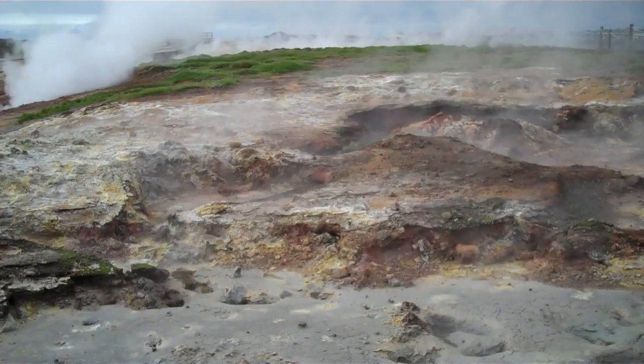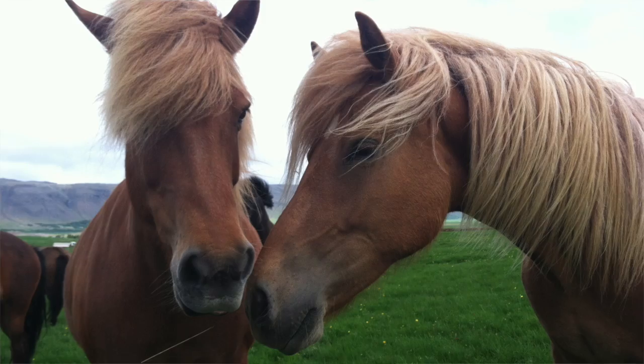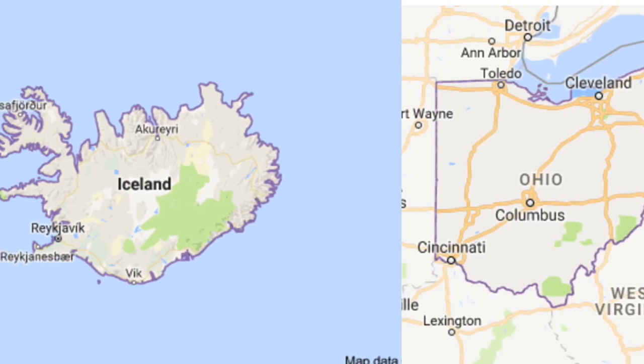Hawaii, you got black sand beaches? Psh, so do I. Volcanoes? I am literally made of them. And I got hot springs, lava fields, horses with good hair, and I'm the size of Ohio. Who can compete with that? No one. No one can compete with that.